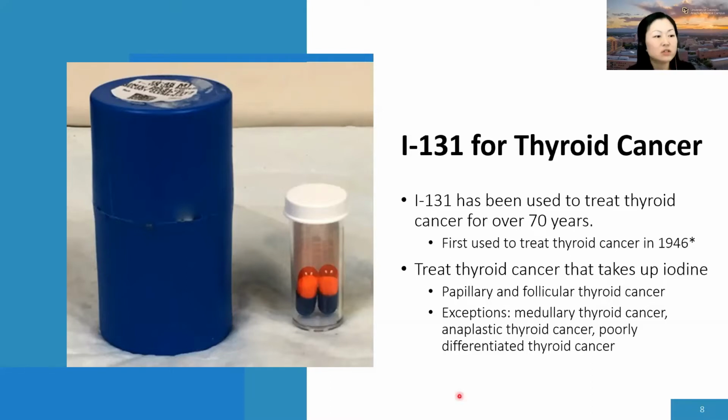I have a picture here actually that I took. This is not radioactive I-131. This is I-123, which is another form of radioactive iodine, and this emits gamma rays. That's really good just for imaging. But I thought this is kind of cute.